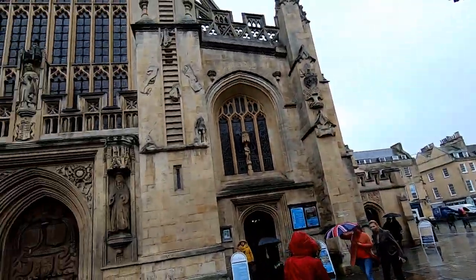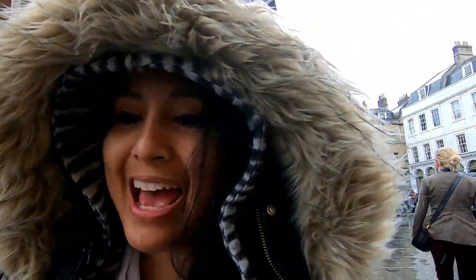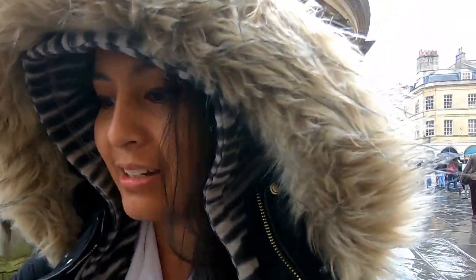So we're here in the city of Bath right now, and it's completely boring. And check out some of these buildings here. It's very Roman-esque here, even though we're in England right now.